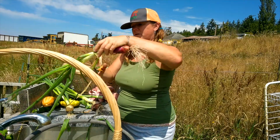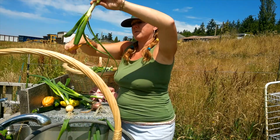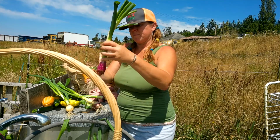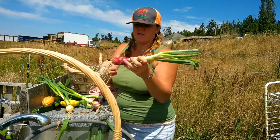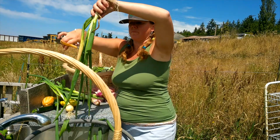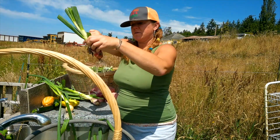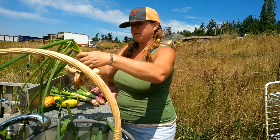And just do that to all the onions I have here. It's easy if you hang them upside down to get the correct shape that you want. Leaving on the skin actually is really good. It helps preserve the onion, so I try not to disturb that outside skin layer. And it's super easy. I've got one more to do here.